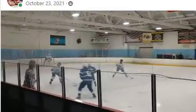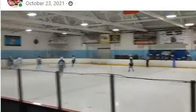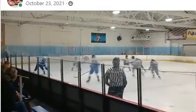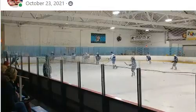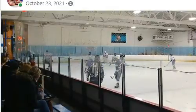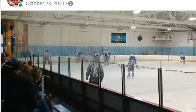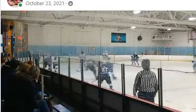Lightning take it out. Sharks lose it, breakaway, oh, rebound. Oh, a couple great saves by the goaltender. With a couple great saves there in goal. Denies Long Beach. Long Beach starting to up the physical game. Strong, let's go.